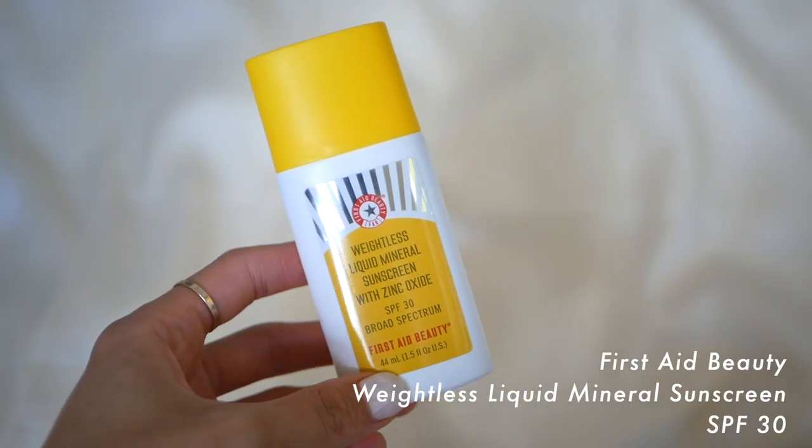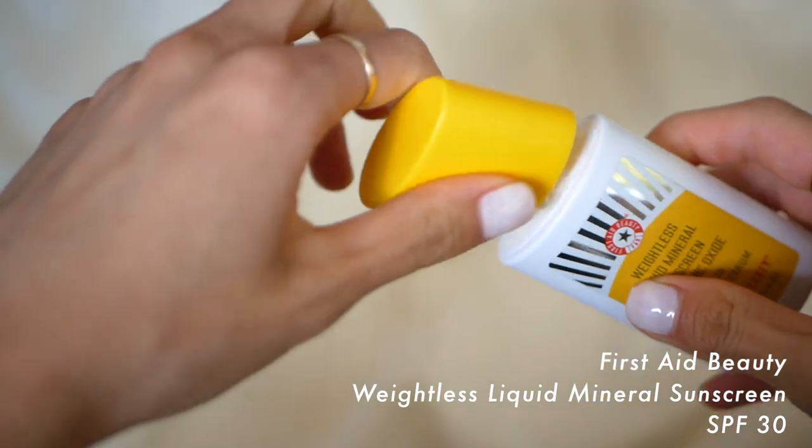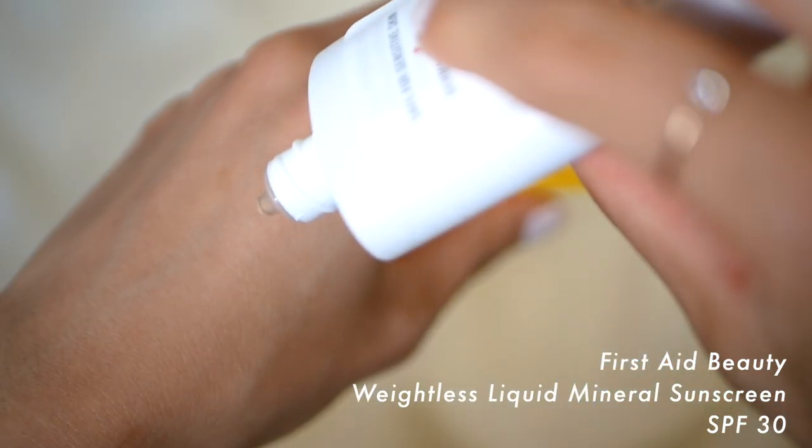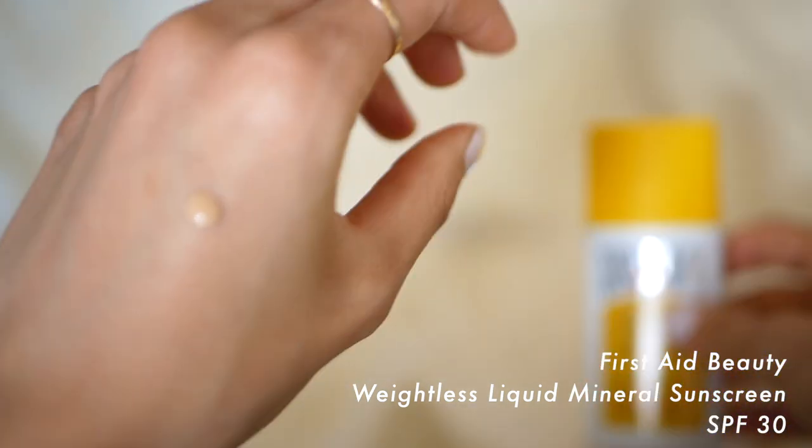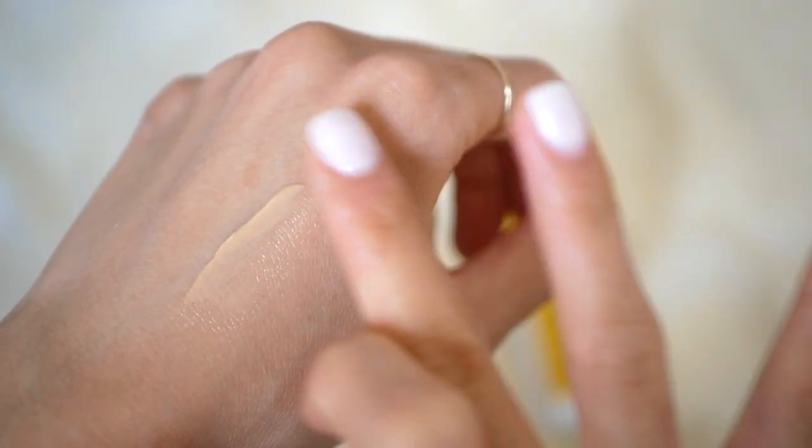So this is also mattifying. The First Aid Beauty is a super weightless liquid mineral sunscreen, so it's really, really fluid. This is a super lightweight, almost oil texture, but it is oil free and it does dry extremely quickly. It turns matte and it gives you this almost translucent powder finish, so it's really soft on the skin. It is tinted, but the tint is super minimal. There's barely any coverage to it. It just blends in really, really nicely, but it is fairly close to my skin tone.